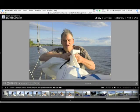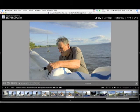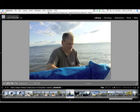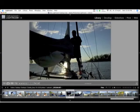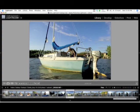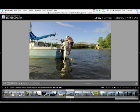See, the light here is much warmer. We're getting into the evening time. And the difference between shooting with the sun to your back and the sun in front of you. Then I jumped in the water because I wanted to catch some photos of Barry descending and moving in.